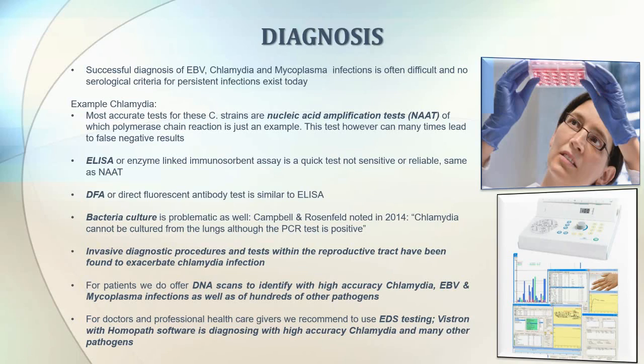Then we have the ELISA test, or enzyme-linked immunosorbent assay. It's a quick test, but unfortunately it's not sensitive or reliable, same as with NAAT. Then we have the DFA, or direct fluorescent antibody test. This is very similar to ELISA with the same restrictions and problems. Then we can have a bacteria culture test. This is problematic as well, as Campbell and Rosenfeld noted in 2014. Chlamydia cannot be cultured from the lungs, although the PCR test is positive. Invasive diagnostic procedures and tests within the reproductive tract have been found to even exacerbate the chlamydia infections.